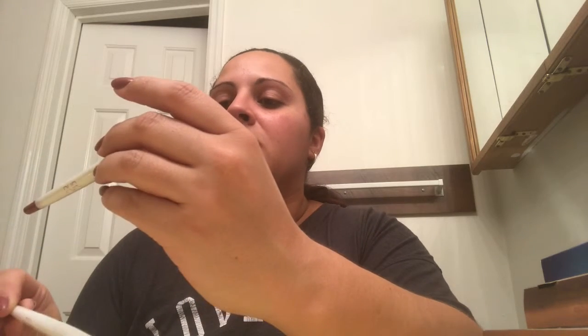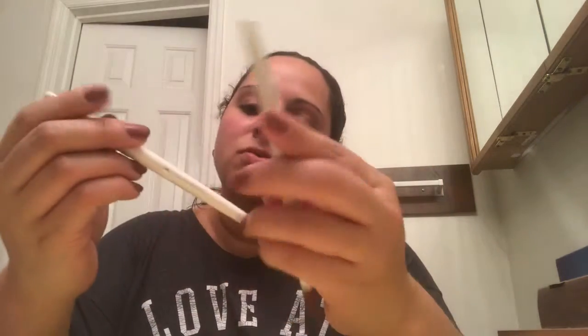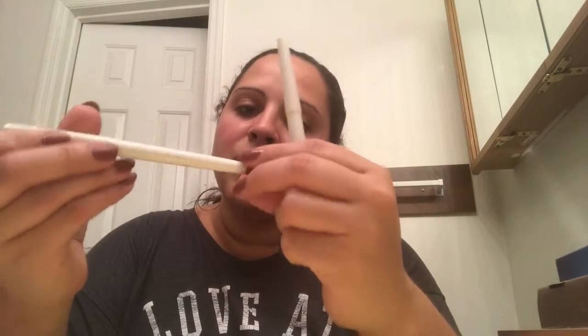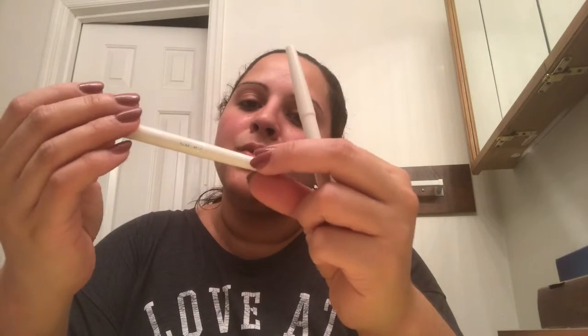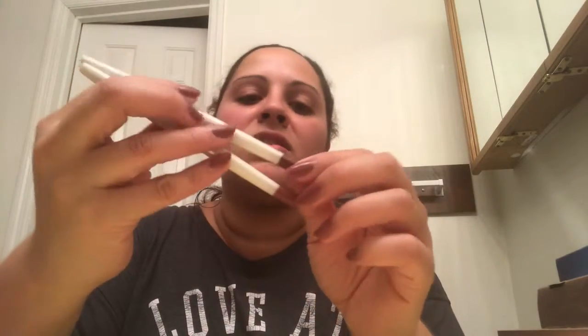I also got from Kohl's some lip liners called On Point from Pure Cosmetics. And I got two of them. One is in the color Low Key. And then the other one is Power Trip, which is like a nude kind of color and the other one's like a berry color. Excited to see how that formula works.